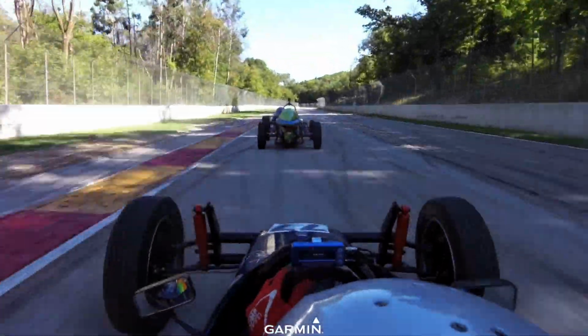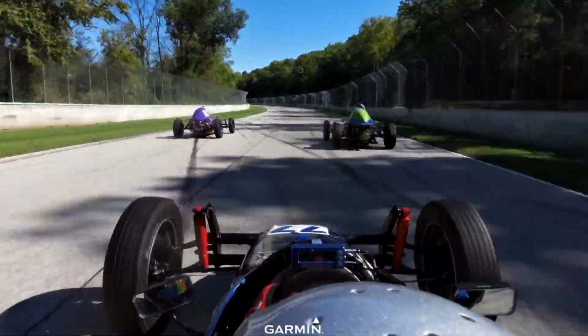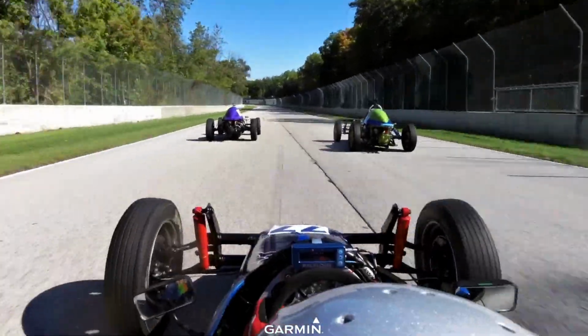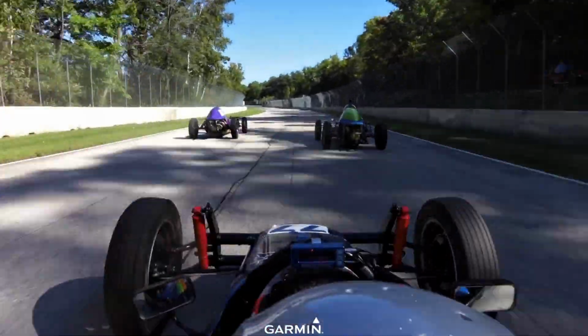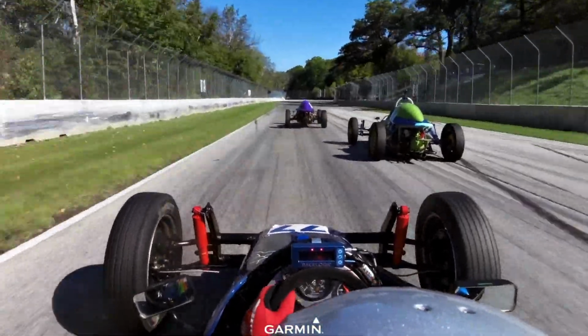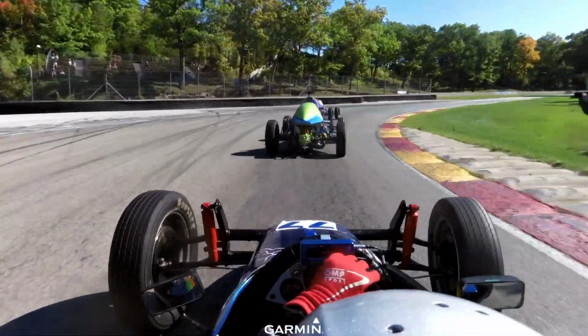Captain Quick sitting in the catbird seat, looking at the action. Brian takes advantage of the draft, going right. Which way do I go? Which way do I go? Maybe right, maybe left. Let's all tuck in. See how she shakes out on the front straight.